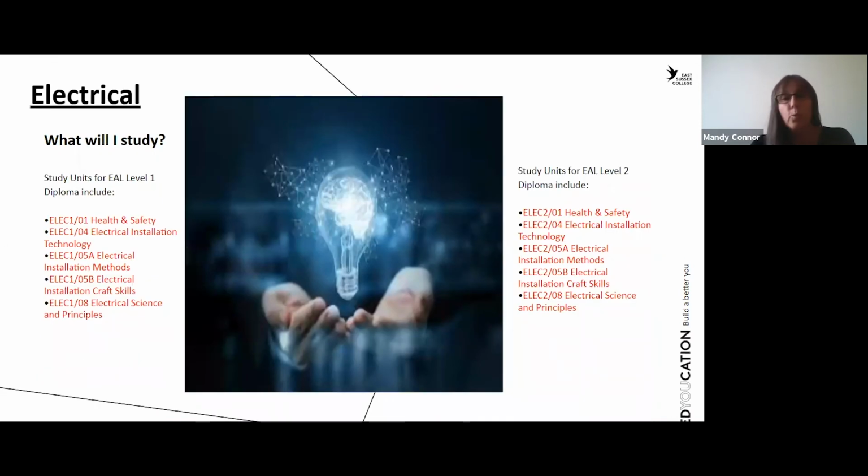So once you are with us, for level 1, you will study health and safety, electrical installation technology, electrical installation methods, electrical installation craft skills, and electrical science and principles. And then the level 2 builds on that. So it's the same kind of thing, but it just starts to get a little bit harder. Level 1 is unaccredited. Level 2, you do come out with a qualification.